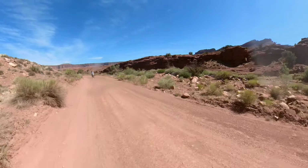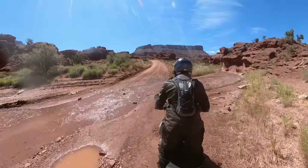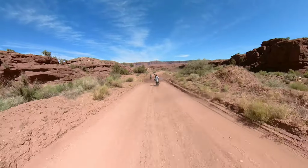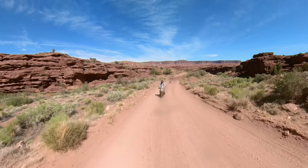You'll see in a bit, there's some Jeeps and side-by-sides coming in. It's a used road, and so we had to be careful not to go too fast. But the scenery is spectacular.